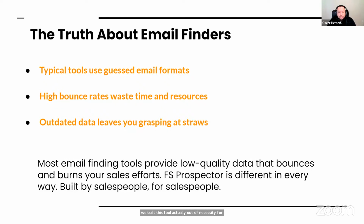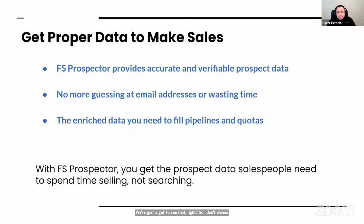We use it. I use Prospector every single day without fail. It's actually a lot of fun, and we're gonna get to see that, right? So I don't want to take up too much of the time, and I just want to get to the demo as soon as possible. The real solution here is to get proper data to make your sales happen, right? So with Prospector, you're gonna get accurate and verifiable prospect data.